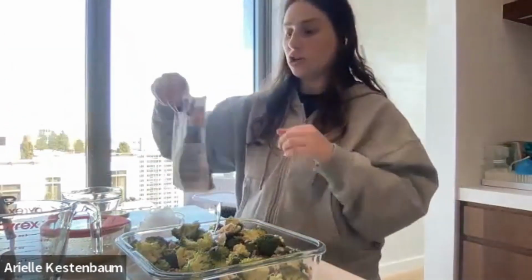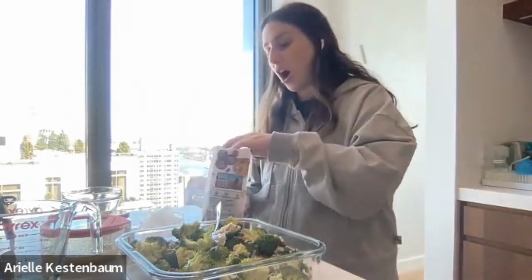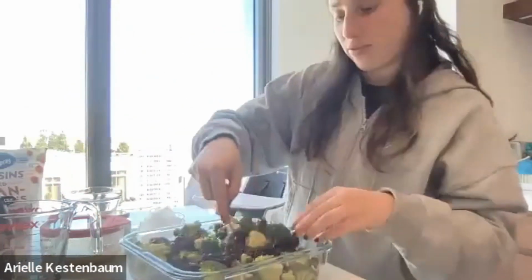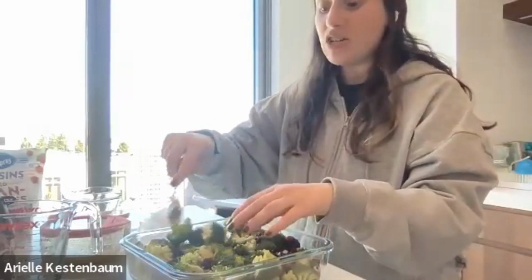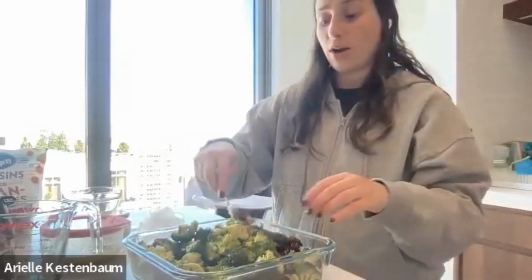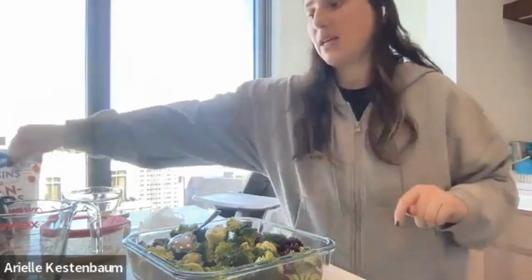And then the last thing we're going to add is some dried cranberries. You can do dried cranberries, dried cherries, or raisins if you prefer. Really, you do you. Do about a third of a cup of that, or more if you like it. There's tons of fiber in dried cranberries. Keep in mind, they are a little bit higher in sugar, so we don't want to overdo it, but adding some to your salad is definitely not going to harm you at all.